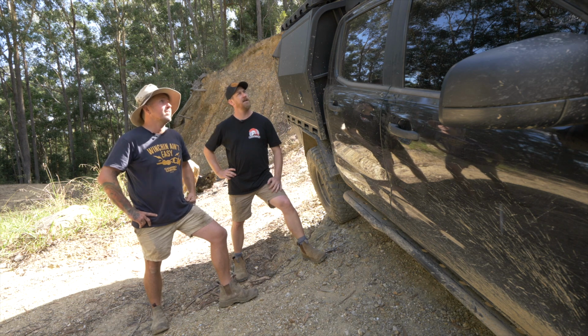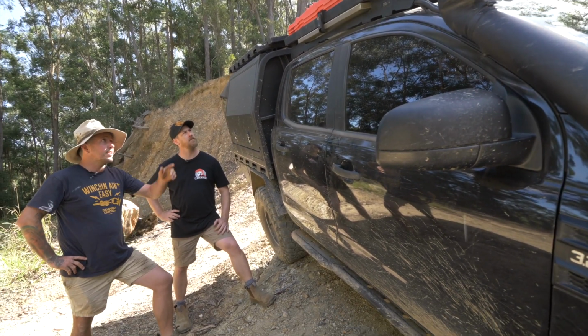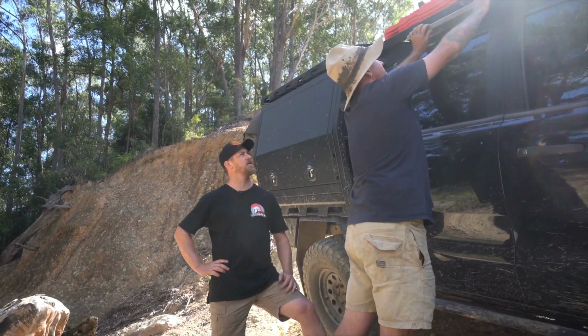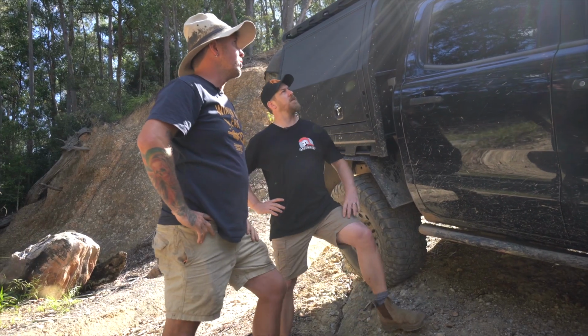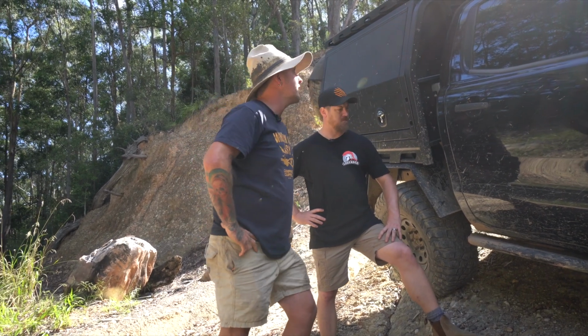Roof rack. I'm running the Front Runner roof rack with a table inbuilt. That's very cool, eh? I like that. You've shown me that before. So this is a table up there. It's one of those items that's pretty hard to store, so for me, when I saw this setup, it was a no-brainer to get that one.